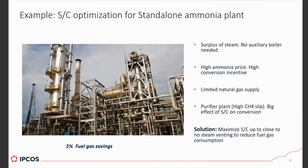So at the end, after doing all the calculation and using all the costs, what we found out was that maximizing it was the way to go, because it in fact reduced the fuel gas consumption, as you see here, by about 5%. So it was an important finding. And then we were at the same time utilizing the steam as much as we could, which was good, because then no venting was needed, or little venting was needed, to keep the same level of production. So as you can see, the answer is not just a single one. In this case, it was maximized.